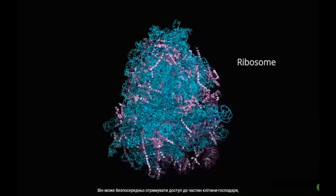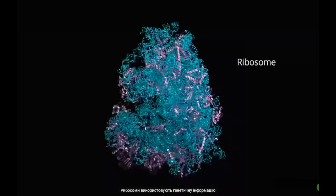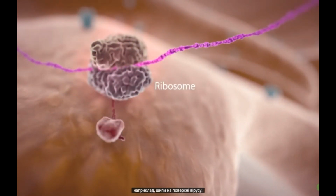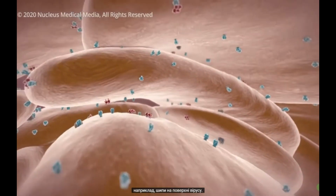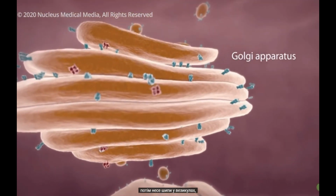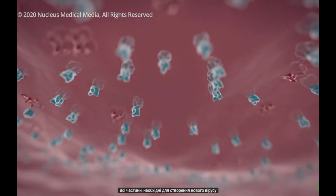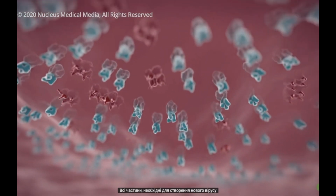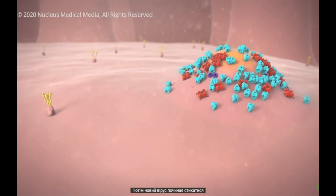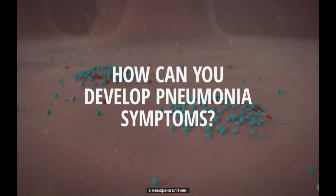It can directly access parts of the host cell called ribosomes. Ribosomes use genetic information from the virus to make viral proteins, such as the spikes on the virus's surface. A packaging structure in your cell then carries the spikes in vesicles which merge with your cell's outer layer, the cell membrane. All the parts needed to create a new virus gather just beneath your cell's membrane. Then, a new virus begins to bud off from the cell's membrane.